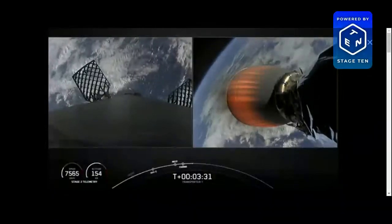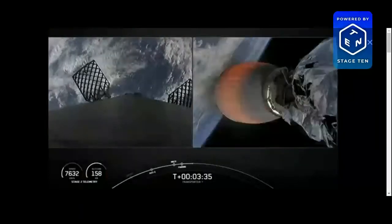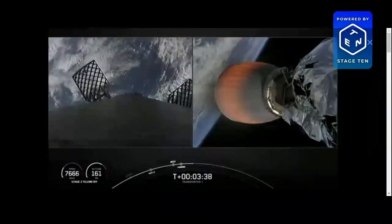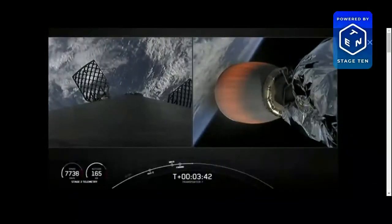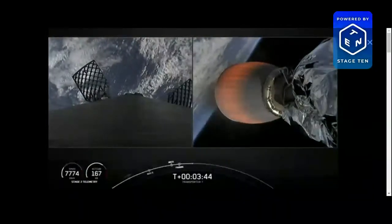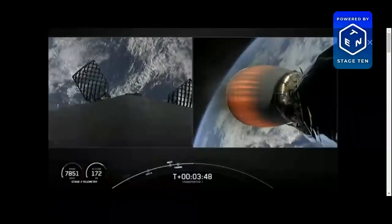We're at T plus 3 minutes and 30 seconds into flight. We have a couple of views on screen right now. On the right-hand side is a view of the second stage, specifically the MVAC engine. It's currently in the first of its two MVAC burns. This burn should last for about another 5 minutes or so.